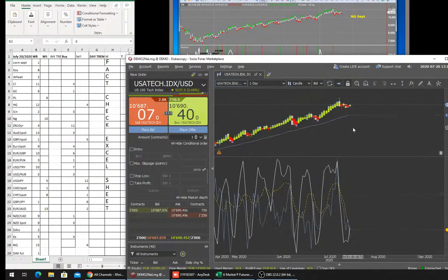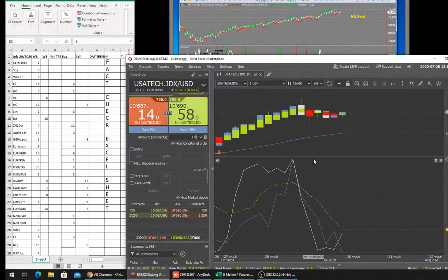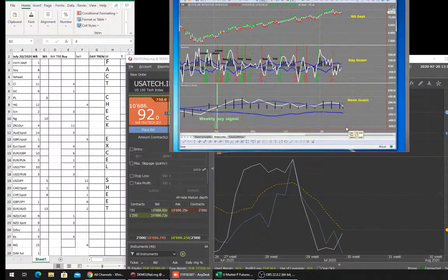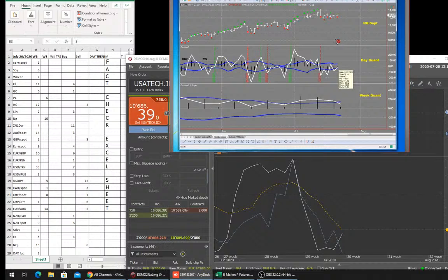So you can see 1, 2, 3, 4, 5. No, I guess that was last Monday. So it made an all-time high on Monday and has rolled over. And in our work, same situation, but notice we have not gone into a weekly sell still. And you can see we did get into a daily sell last week, and it has not been able to climb out of that. See, it's just right on that edge there.